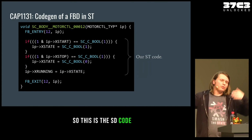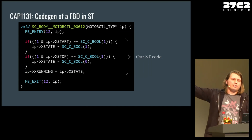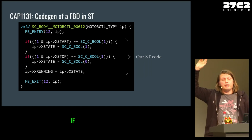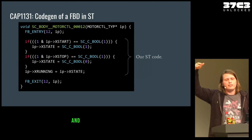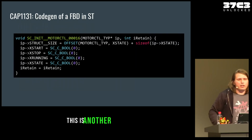This is the emitted evaluation code, so this is the ST code converted into C. You'll see it's pretty much a one-to-one mapping, right? So again, the same code. If X start is true, set X state to true. If X stop is true, set X state to false, and assign the result to X running. Cool. This is another function that gets emitted.